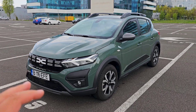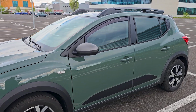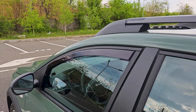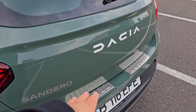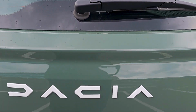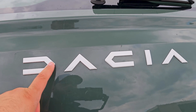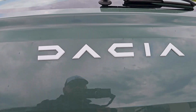Now, this car also comes with a number of optional accessories on it. For example, the roof rails over there are part of the accessory package. These wind blinds are also part of it, and around the back we have these metal protectors on the rear bumper in order to protect the car from scratching the bumper whenever you put your luggage in or out. We also notice the new Dacia logo on the back of the car, done in plastic and all white, huge caps. So these are all optional features.